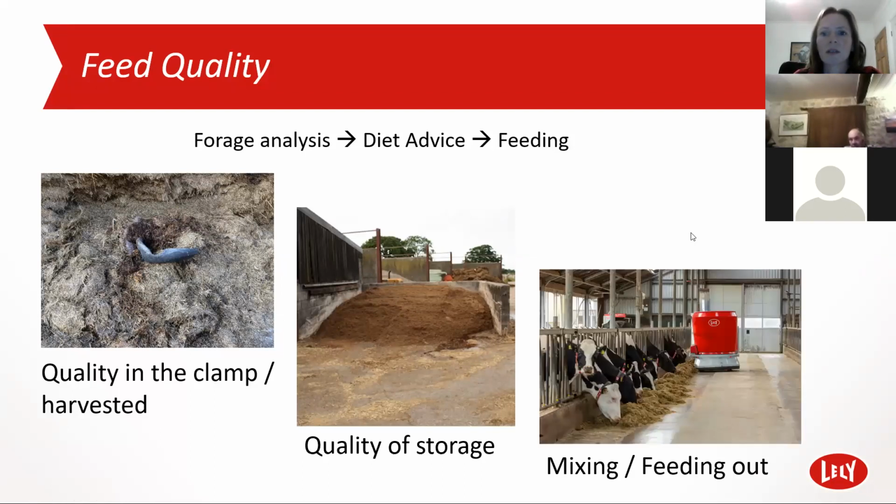And then it's about feeding out. So whether you've got a vector mixer wagon, or your own mixer wagon, or even if you don't have a mixer wagon at all, it's the quality that you put in front of the cows. And if you mix it more, shorter or longer, that can make a difference on the chop length or the way it's mixed and the first bite the cows eat. So that's really important.